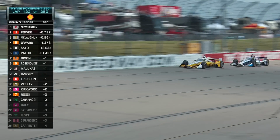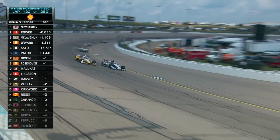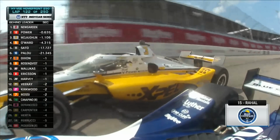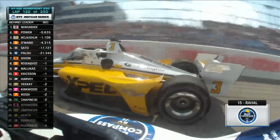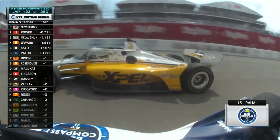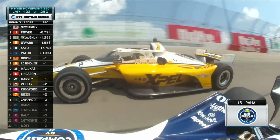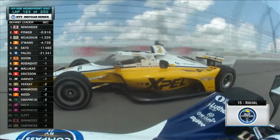You saw as Will Power came down to the line as we see Graham Rahal now laps down going around the XPEL Chevy. But as Will Power came down in front of Scott McLaughlin, it took all the air, all the downforce off the front of that number 3. He had to lift off the throttle to stop from going into the wall. That's about controlling the air on the car behind you. That's what Will Power was inadvertently doing there.